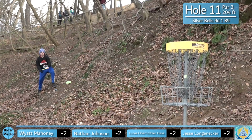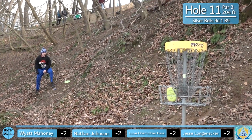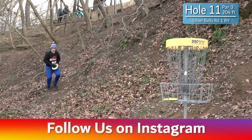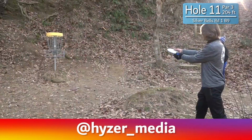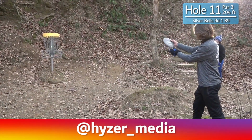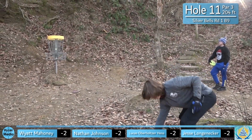And you have a very favorable bounce. I think this was probably the luckiest I've ever seen this hole played with all of the reactions here. And then Wyatt's putt sneaks in. Yeah, this hole could have been a lot worse for all of us on the card. But yeah, some fortunate breaks.